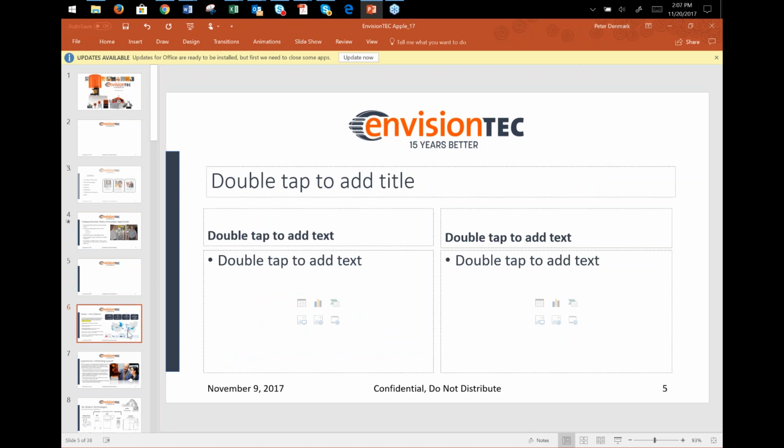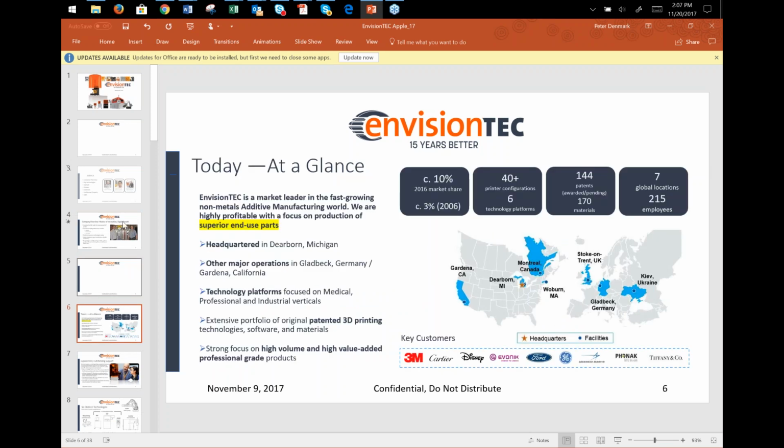Just to show you that we are a global company, we have offices in Dearborn, our corporate headquarters. I'm located here in Woburn at one of our other companies, Viridis. We have Gladbeck, Germany, and Kiev, where we do a lot of our software. Our materials work is done in Montreal, and manufacturing is done both in Germany and California.